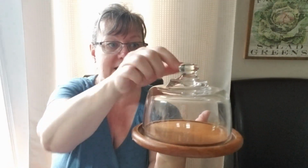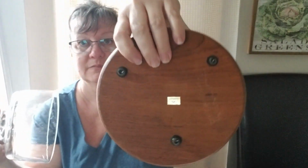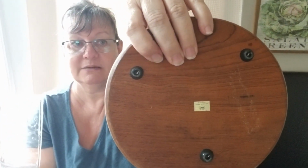I picked this up. This, I believe, is called a cloche, I think. This is a really heavy top, and this is a solid teak bottom. On the back it says solid teak, made in Thailand. I just figured I would pick this up. I thought it would be neat to either display something. I might keep this the wood color. I probably will, because it is teak and it's a nice color.